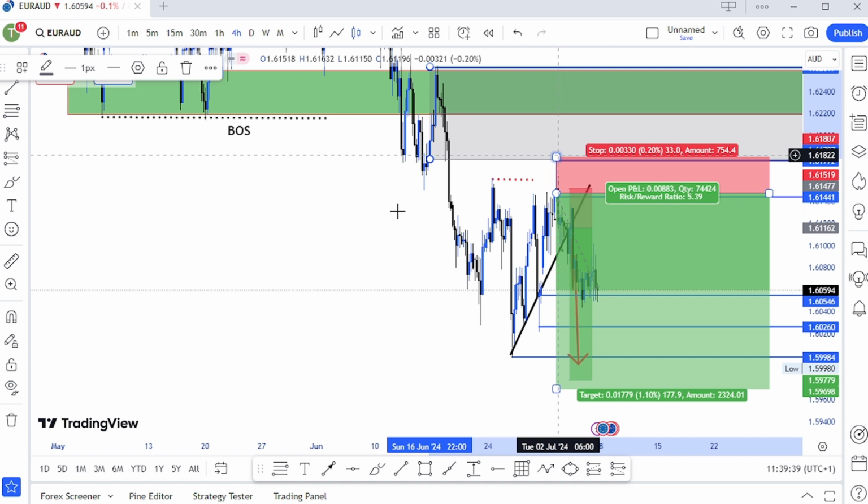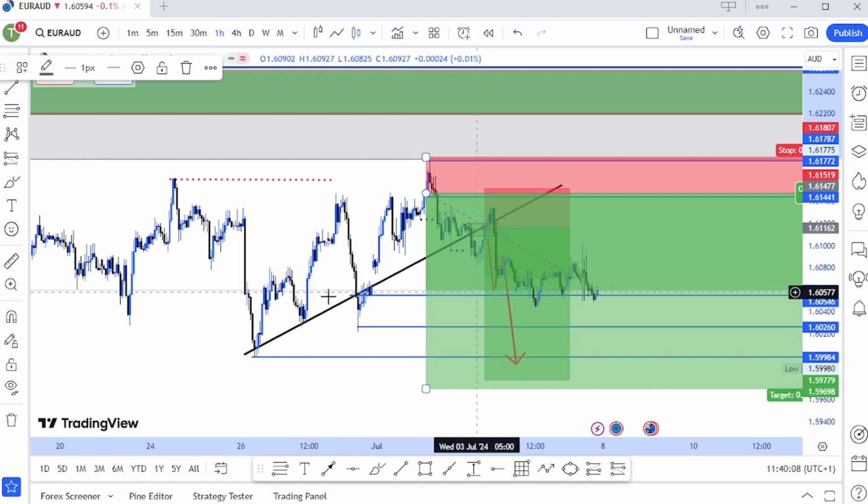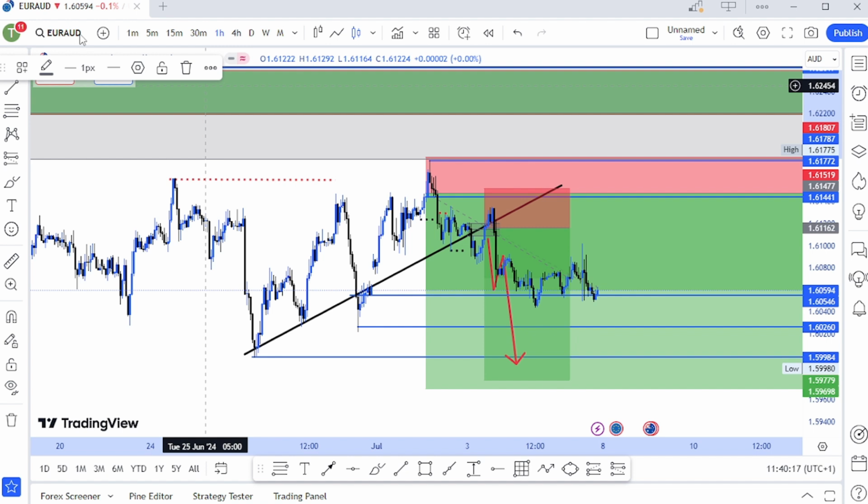Now let me quickly go to H1. On H1, as you can see here, after we were in profit and after we broke this low, that is where I realized that price will continue to the downside. I was waiting for a pullback, because that is where I put up this trend line. After breaking this trend line, I waited for a pullback, and that is where we entered our second sell trade. Then I got out at this zone here, our first TP zone. I didn't hold this trade until the downside like this. So that was the first trade on EURAUD, guys.